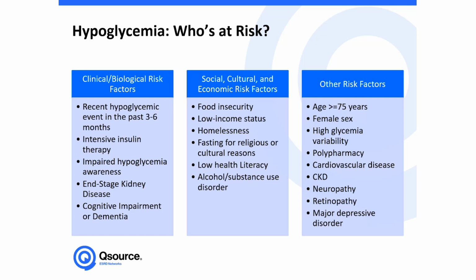All right, so with hypoglycemia, who's at risk? I'm going to go over this slide quickly because there's a lot on here. But there are different aspects that you can think of when looking for someone that might be at risk for hypoglycemia. So looking at clinical and biological risk factors, social and cultural risk factors, and other risk factors. Could be age, it could be their income status, food insecurity, or if they have other comorbidities like end-stage kidney disease, those can also be risk factors.